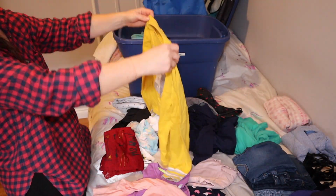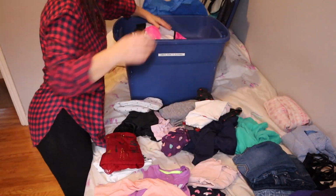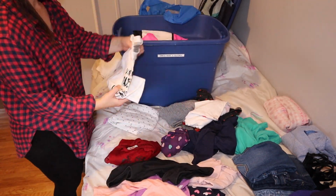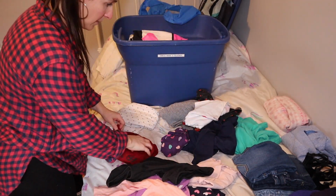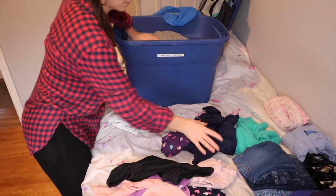And when she was little, I had this bin super organized. I had more than one bin. I separated by size. I had the different little onesies and stuff in different bags. But now it's not as big a deal because, you know, they grow slower and it's a lot different when they're bigger.